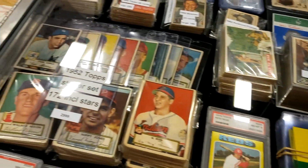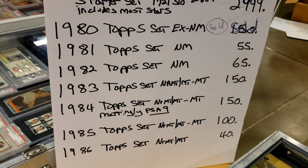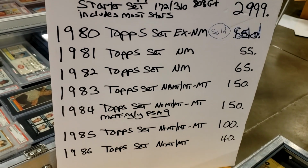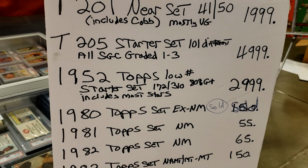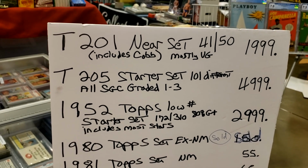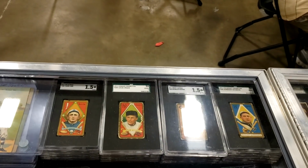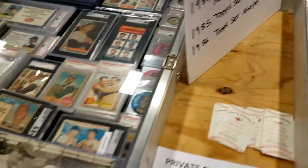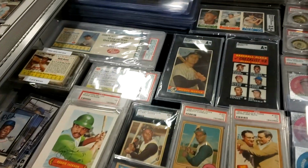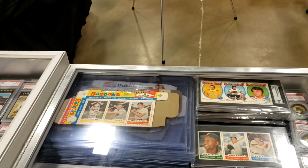I'm really looking for a 53 Campy along with his rookie, and he and I just couldn't come to a deal. This dealer was pretty cool because he was selling starter sets for those that wanted to do set runs. He was doing starter sets to help people get started, which is very, very cool. But he would sell cards individually also. And the starter sets, you're not looking at grade 9s, grade 8s, but you are looking at decent mid grades.